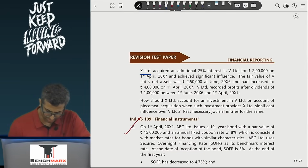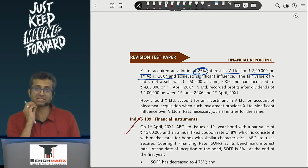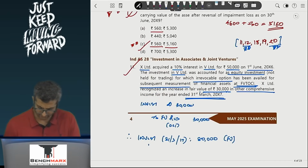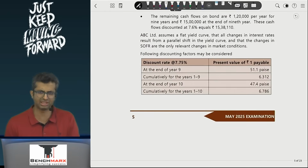X Limited acquired an additional 25% in V for 2 lakhs on 1st April 2017. Can I say this additional 25%, which means you are at 10 plus 25, that is equal to 35%, which means you have significant influence holding 35%. Out of that 35%, for 25% you have paid 2 lakhs. For the remaining 10%, you already have an asset in your books. At what value do you have? 80,000. By the way, it is a fair value.